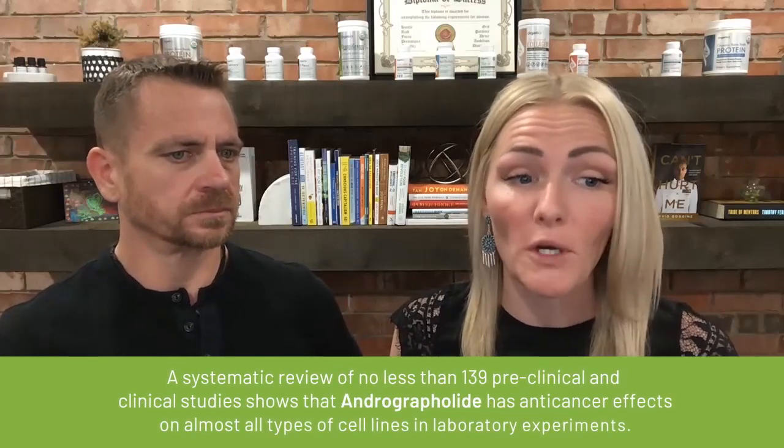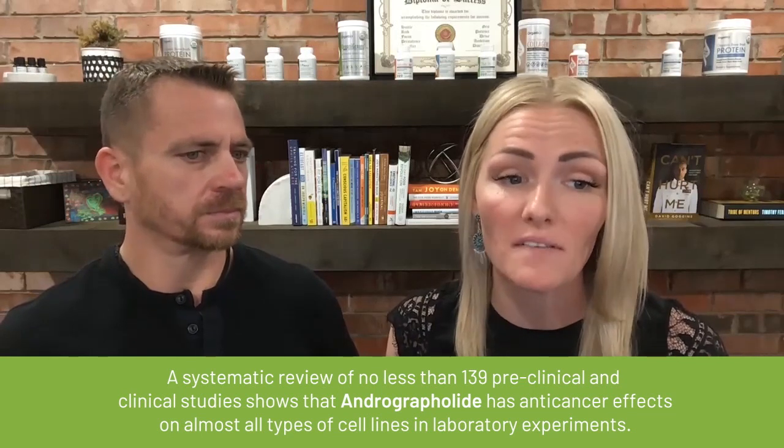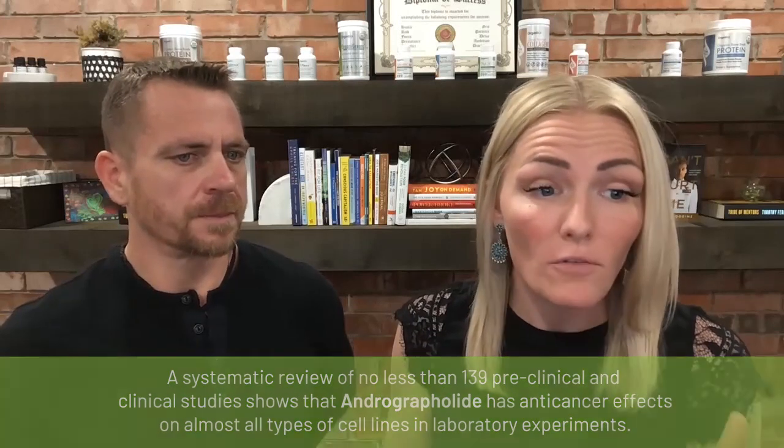Absolutely. So a couple other places where they've done studies and research behind the ParActin is in fighting cancer. In certain laboratory conditions, a systematic review of no less than 139 preclinical and clinical studies shows the andrographis has anti-cancer effects on almost all types of cell lines in laboratory experiments. Furthermore, there was another test done in 2019 showing that a hot water extract of Andrographis could stimulate the production of specific components of the immune system and restore others to a more normal state. So here we have some anti-cancer properties going on, and we also have immune system boosting going on and really healing and supporting your immune system.